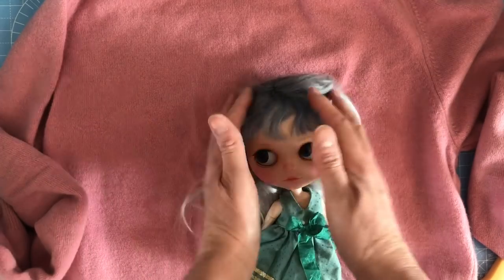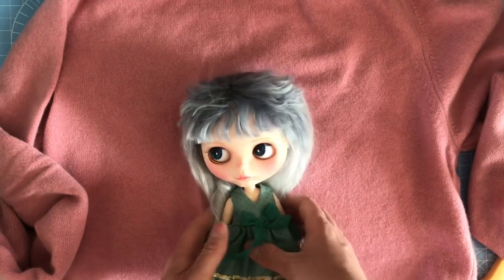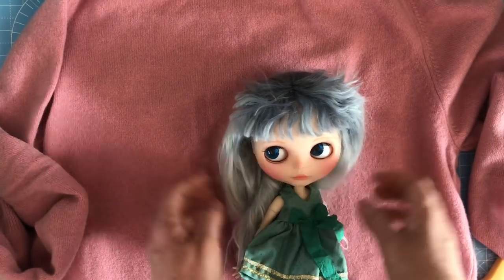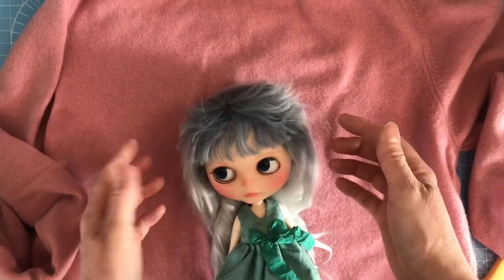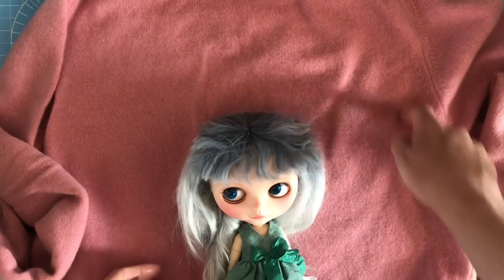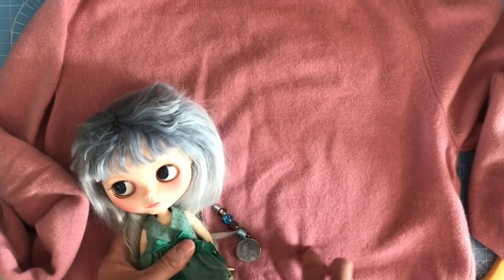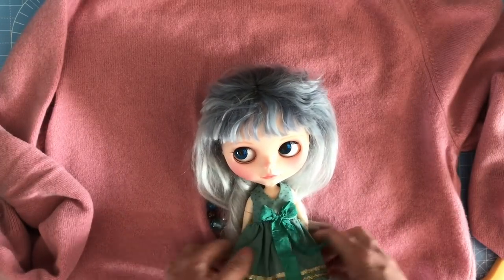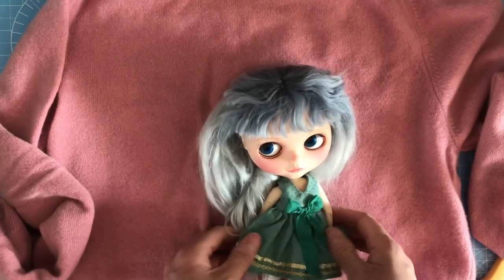So little Freya here, her head circumference, if you get a tape measure and measure around her head, I don't have a tape measure to hand, but it's round about 10.5 inches all the way around. So we'd need a piece of elastic that's at least 10.5 inches plus a couple of inches so that we can tie it. Because what we're going to do is cut a large circle of this fabric, make a hem on the edge of the circle in order to make a tube, and then feed in the elastic and tie it, and that will make a sort of shower cap beret for the Blythe doll. So I'll show you how to do that in a moment.